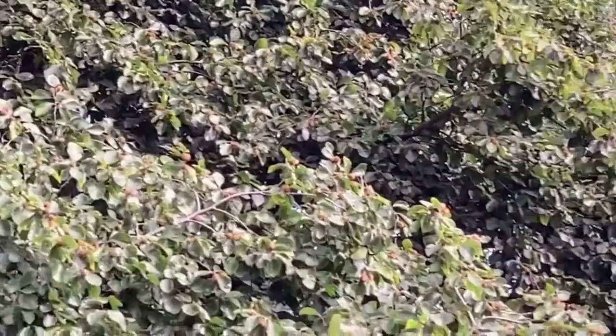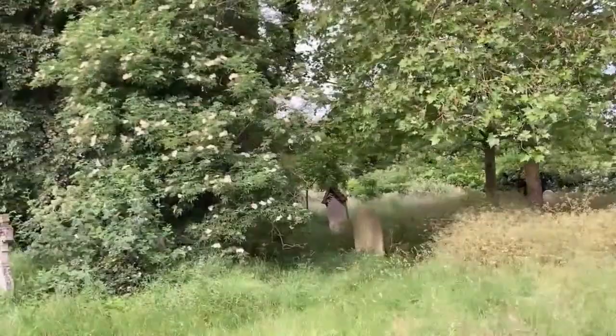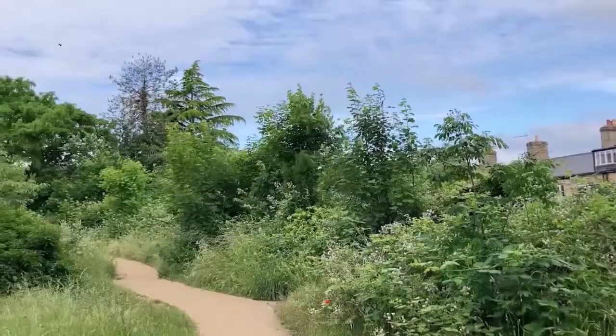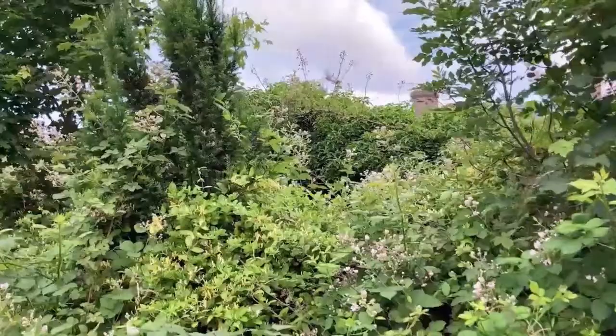Great tit. Very vocal blackbird up in this plane tree. So right in the middle of a big flock of sparrows. There's a jackdaw going over. That's the first one that we've seen today. Quite a few sparrows around. Some of them are young. So this one perched here looks like a recently fledged bird. Seems like the sparrows have been doing pretty well.